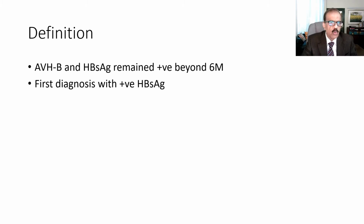Definition: what is chronic hepatitis B? If somebody has acute viral hepatitis B, normally surface antigen disappears within 12 weeks maximum. And of course, DNA also becomes undetectable because there is complete resolution. Only antibodies against surface antigen and E antigen persist. But if somebody continues to have positive surface antigen 6 months beyond acute viral hepatitis B, that person is formally labeled as a case of chronic hepatitis B.